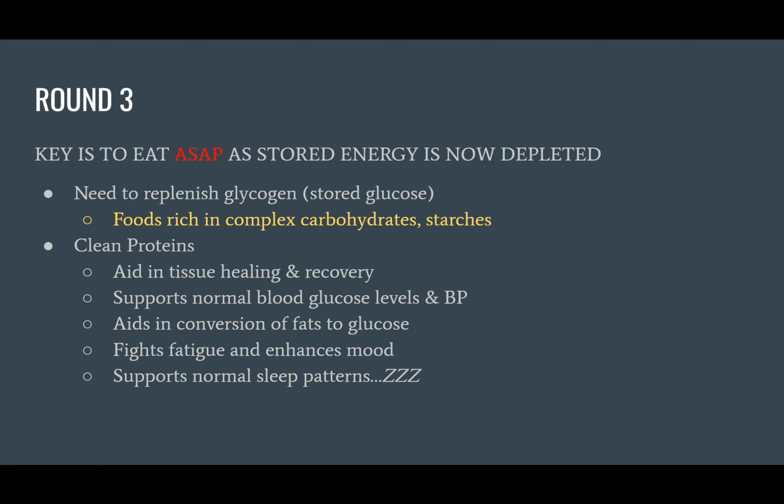Clean proteins aid in conversion of fats to glucose. So again, as we're still in that endurance end of things, our body is still going to fats because likely our carbohydrates have been pretty well tapped. Most of us have enough fats to continue on for a good long period of time in our energy after our round. And again, the protein in our system is helping our body use that fat efficiently.